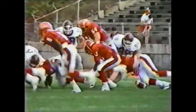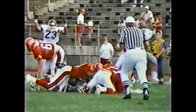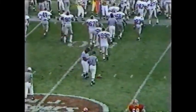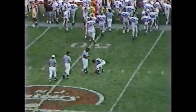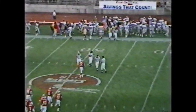There is a flag down on the play. This will be a big one. It's going to go against Rutgers. You can see all those heads down. Holding against the Scarlet Knights. And Colgate gets the football. Look, that ball was just snapped right through Tarver's legs. I think he was bailing out just a little bit early.